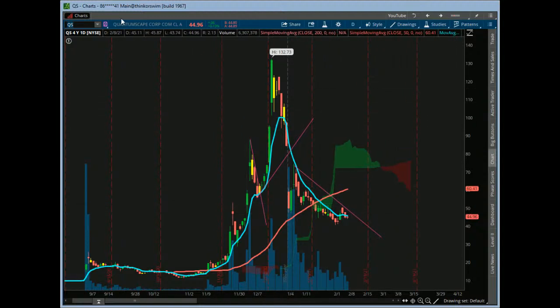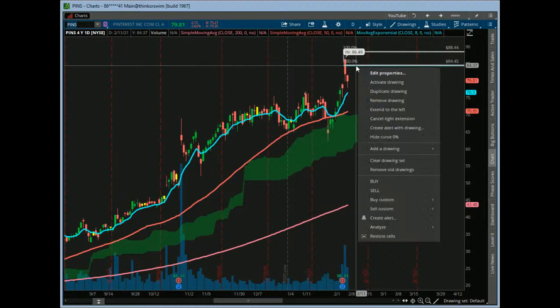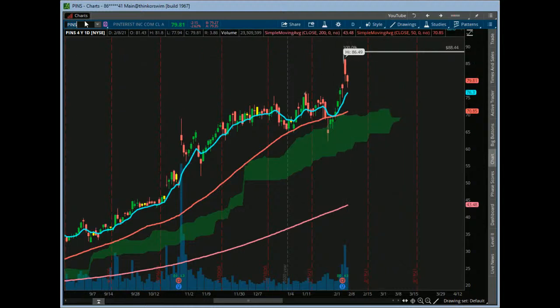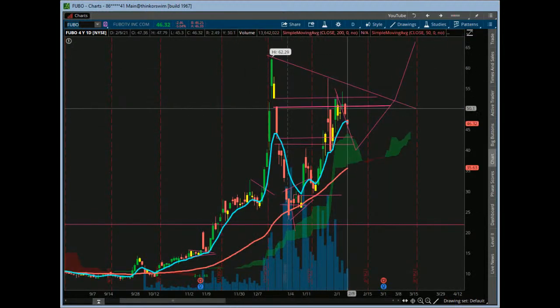So you've got Pins. Let's see what Pins is doing. Yeah, nice move up right there. Again, a little bit of a pullback, right? See if it tags the ADMA and see how it holds from there. Fubo, I think we might have looked at Fubo. Yeah, we're still tracking this cup and handle pattern. It looks like it's working on the handle right now. So we've got that going on.